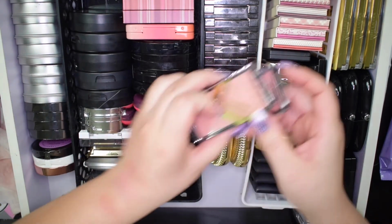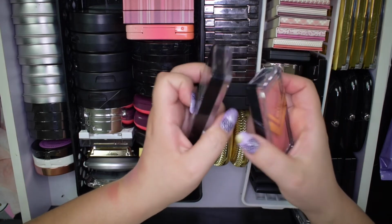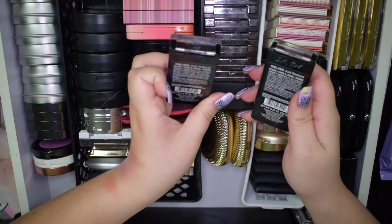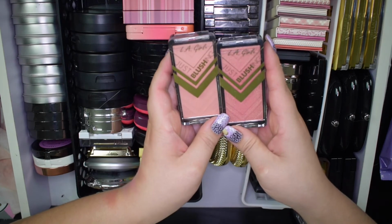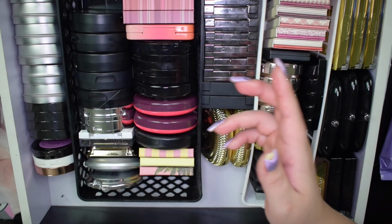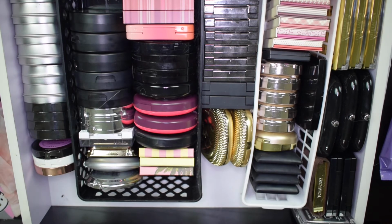And I also got rid of these two LA Girl blushes. We have Just Natural and Just Radiant. Again, I've liked them, I've worn them once, but I have other blushes in my collection that I prefer the formula to. So I'm gonna go ahead and get rid of those.